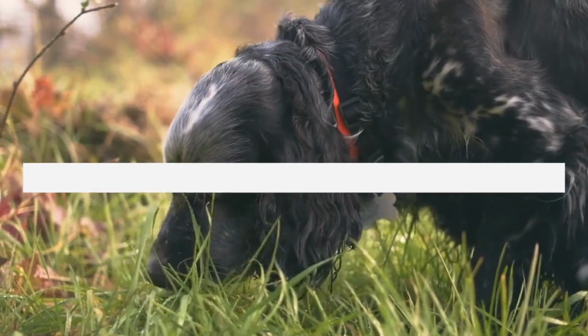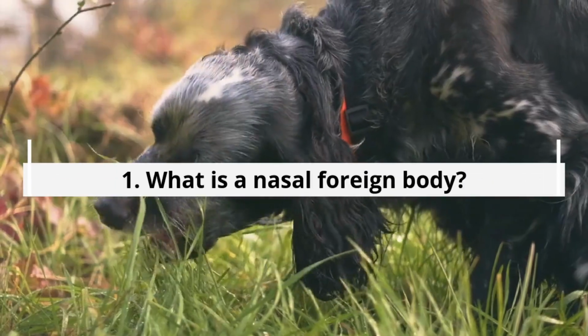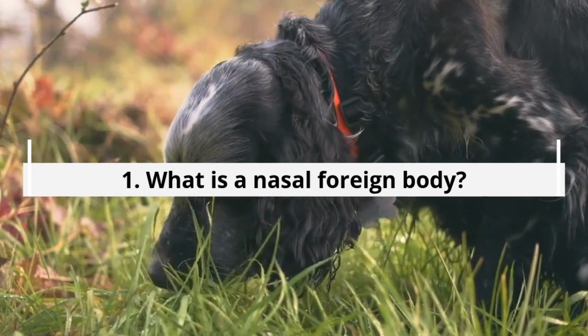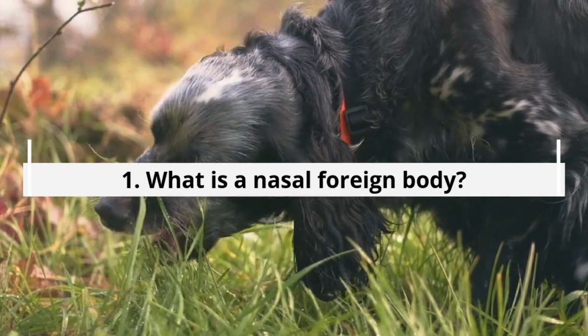1. What is a nasal foreign body? An inhaled foreign body is an object that becomes lodged or stuck in any part of a dog or cat's respiratory tract. Inhaled material can become embedded in the pet's nasal passages, throat, trachea, or deeper branches of the bronchi.